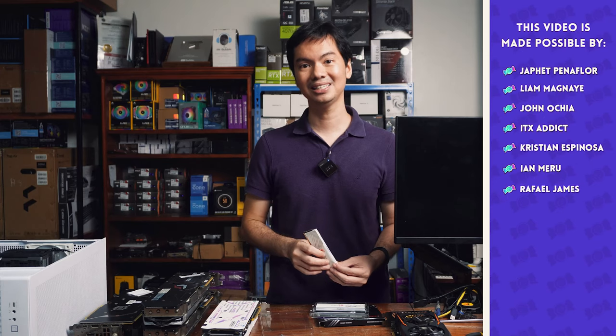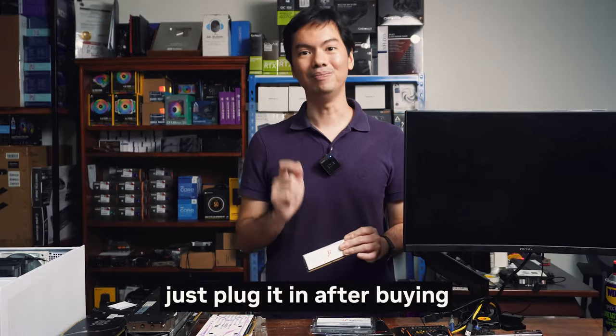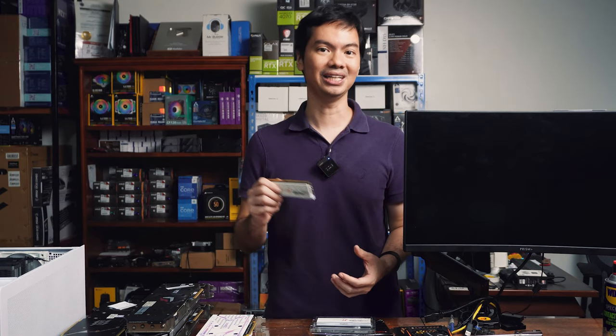But preliminarily, not bad. Actually, I'm pleasantly surprised. Stable siya, walang headaches. It is what RAM should be. Pagbili mo, salpak mo, gagana agad. No fuss, no headaches.